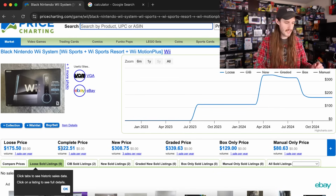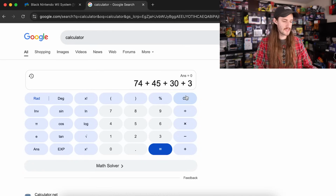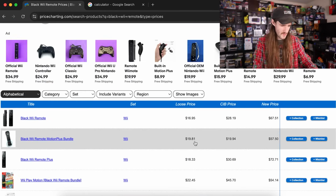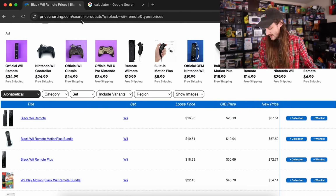And it looks like $322 for this complete. $322. So it would be worth $471. But remember, we've got to deduct the Wii Motion Plus. So that one loses 20 bucks. So we'll deduct 20 bucks here. And then let's find those other two games.